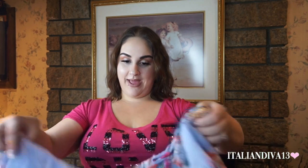This one looks like it'll be like the first top, a little bit more sheer and thin. It feels like that. But I wanted to get more tops, like I said, because I feel like I just don't have that many.